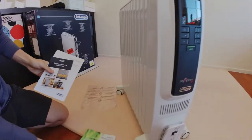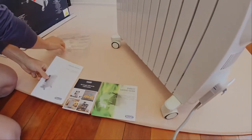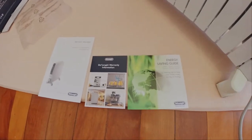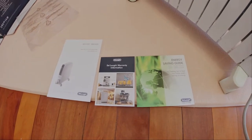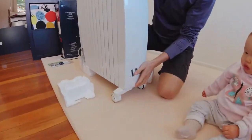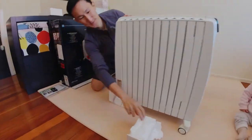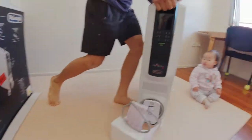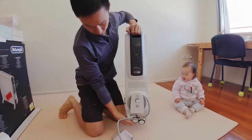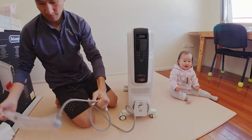In the box, you get the heater manual, DeLonghi energy saving guide, and DeLonghi warranty information, BTW. The DeLonghi oil column heaters have a 7 years warranty, which is pretty good. At first sight, the heater looks pretty stylish and would be a good addition to any room.